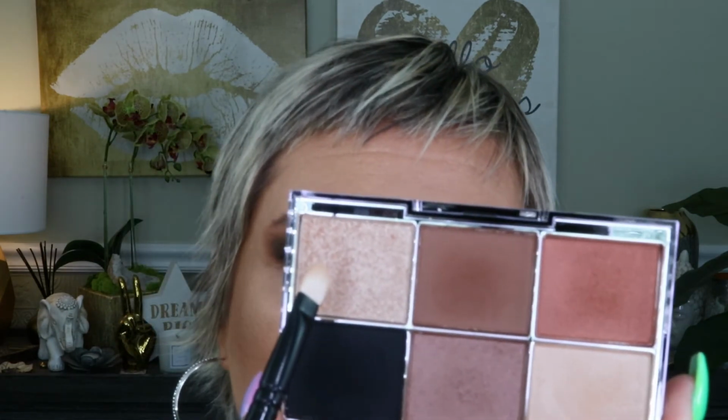I can't. Was that speechlessness? It's taking my words away how easily these shadows are just, boom, they're there, they're on your eyes, they're blended in. It's amazing. Shade number 6, the Celestial shade.